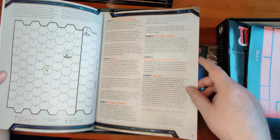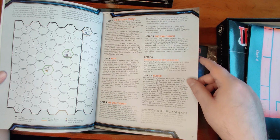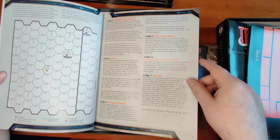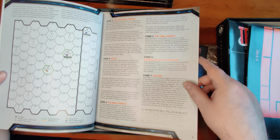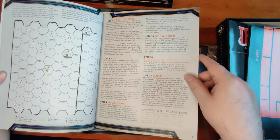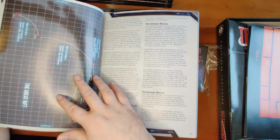It's expected the earliest Deepnight Revelation will begin the return leg will be around 10 to 11 years after mission start. It's quite possible she will remain in the Void Shore region for several more years. The earliest expected return is 20 years after departure, with a projected arrival back at base some 24 to 28 years after departure. Whew, that's a long way.